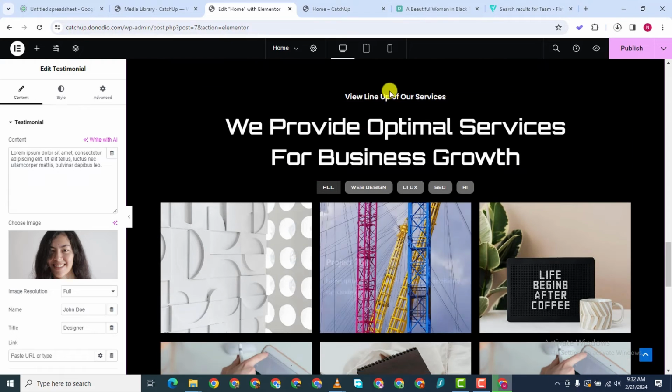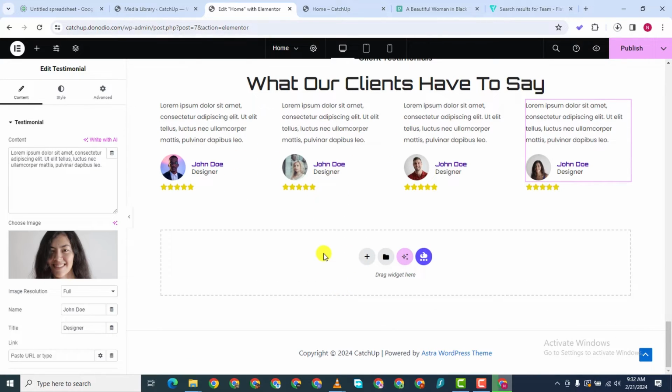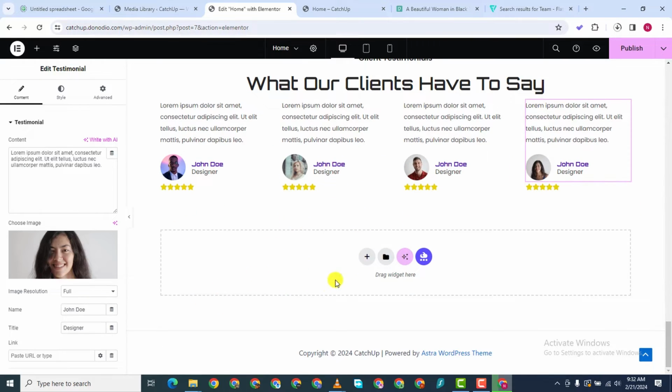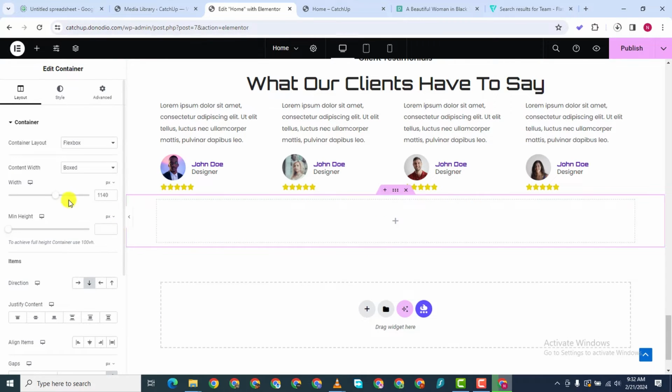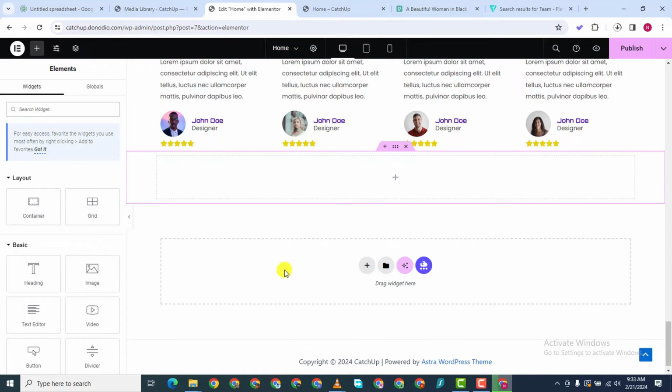What I want to go ahead now and do is that I want to add a pricing bar. We could add a pricing bar, or we can just go ahead and add a newsletter form. So for that, we go ahead and add the container. And then inside here, let's add a pricing table, something like a pricing table instead. So I'll add this, and then I'll add another container inside here.